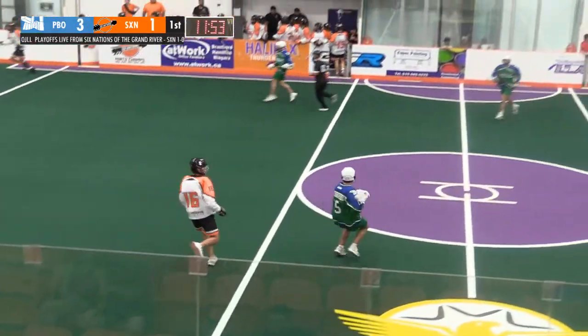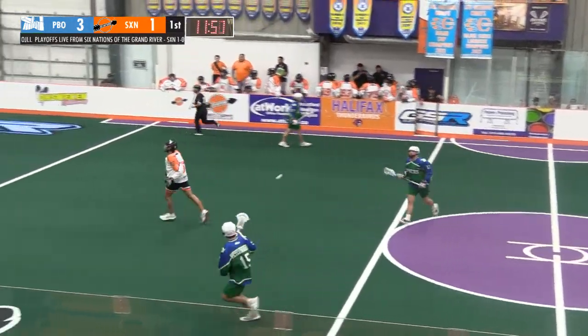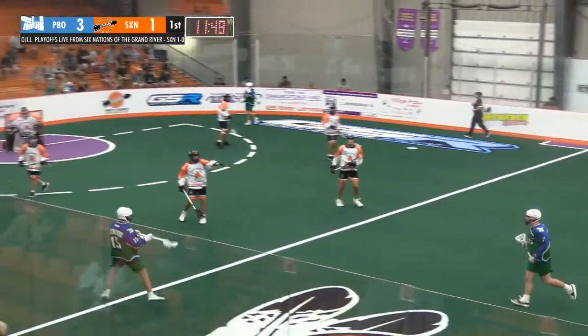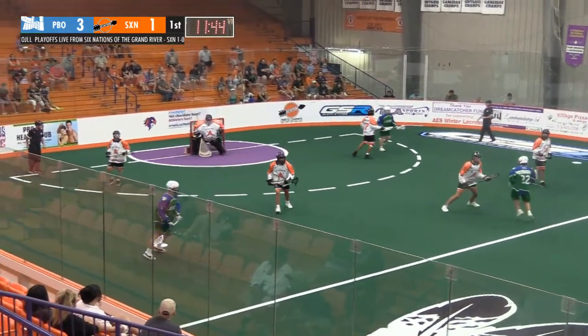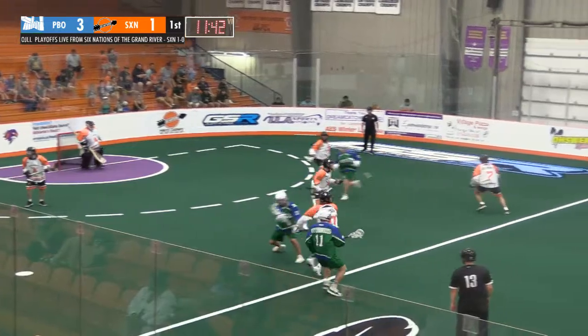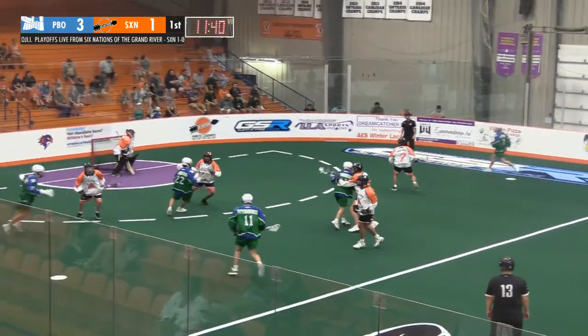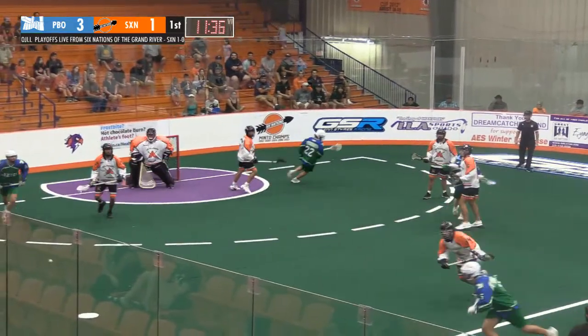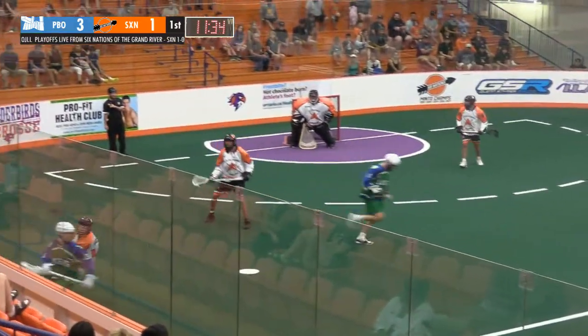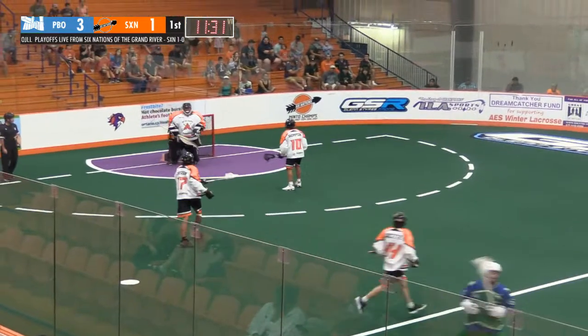Gervais was sharp in that first game of this series, making 38 saves on 46 shots. By the stats, Six Nations won the shot battle, so Gervais was pretty good, not obviously enough to win the game, but as we see Peterborough initiate again here. Good shot by Drimmy, and then Rude looking for something at the end of the shot clock.